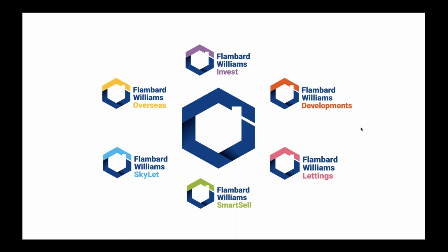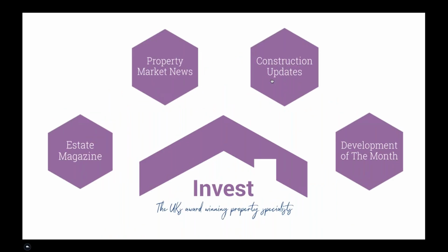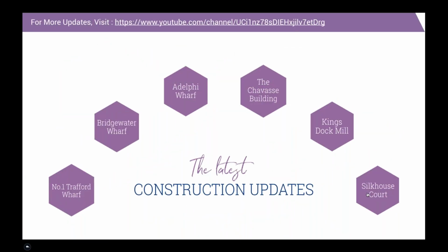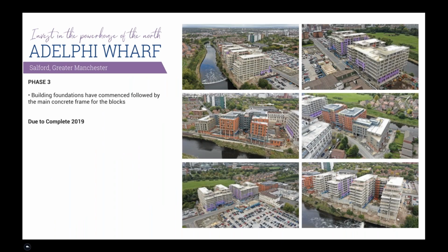Construction updates. I've got here, are all the construction updates on this presentation? No. So what we will do is, on this particular presentation, if I go to the construction updates, you will basically have the latest construction updates that we get. So for example, these will be the latest construction updates. If we go to the Adelphi Wharf, this is the latest construction update for Adelphi Wharf that we have.